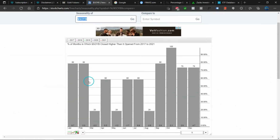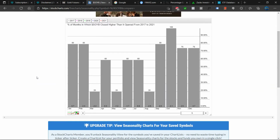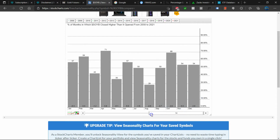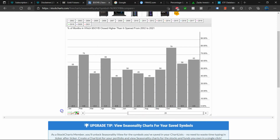So you could here go to the seasonality of soybeans and draw some conclusions about what potentially could happen to soybean meal. Over the last 5 years, September, October, November, and also December have been strong. The last 10 years, you see here that September on average produces a loss, but October is strong. Over the last 20 years, then it becomes very clear. So now it is really the big picture.